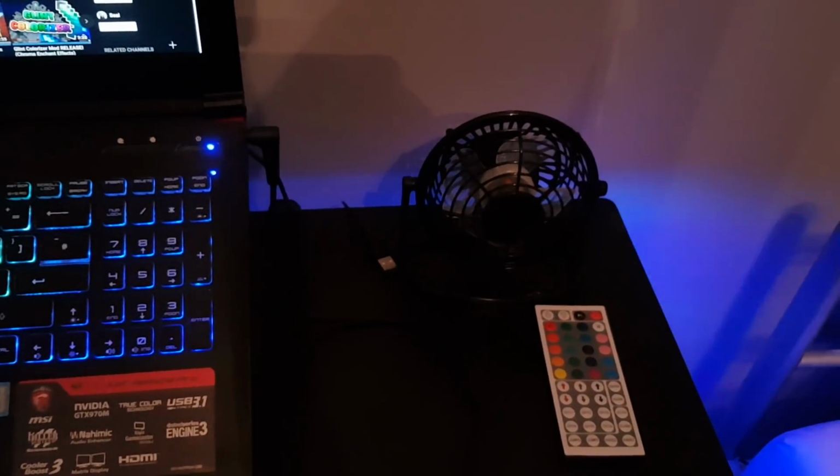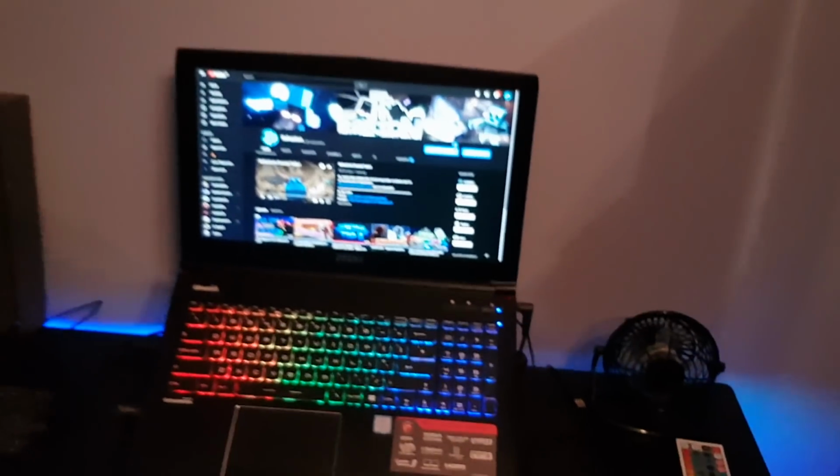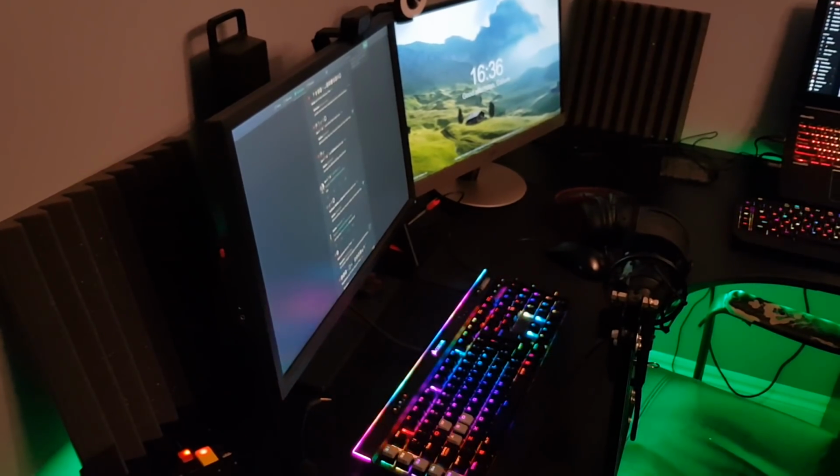And here I have a fan because it gets pretty hot in here, considering there's a room divider and everything. It traps all the heat in, so this helps keep me cool at times, especially when I'm stressing out over uni work.